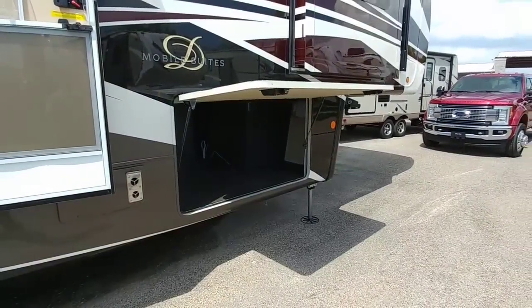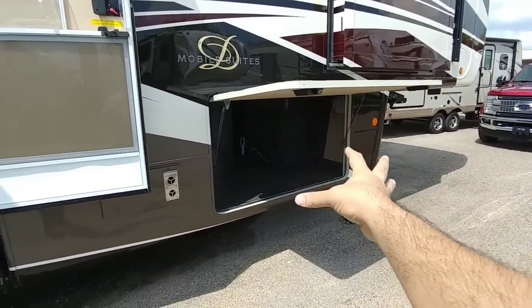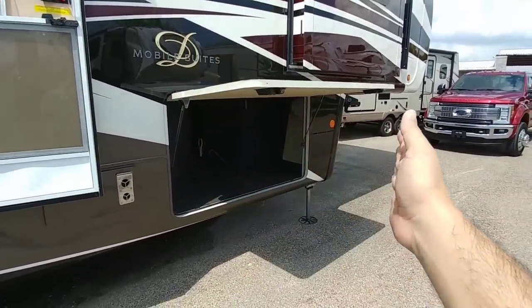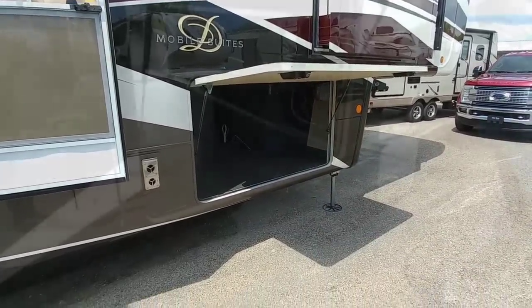This unit comes with the generator prep, which is essentially that whole space right there that you see taking up part of this cargo area. If you don't opt for the generator prep package, it opens this space up even more. So you have this entire front cavity for just open space.